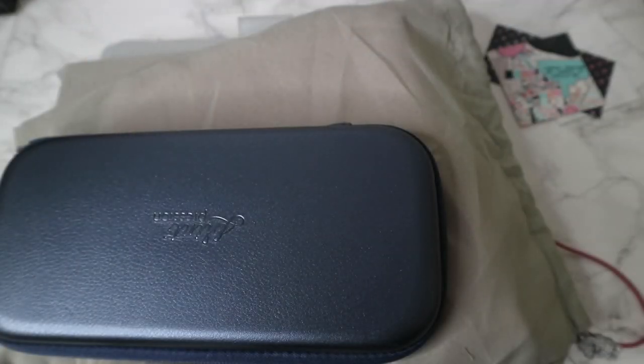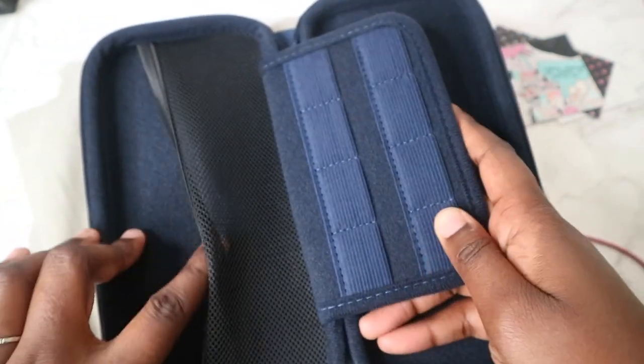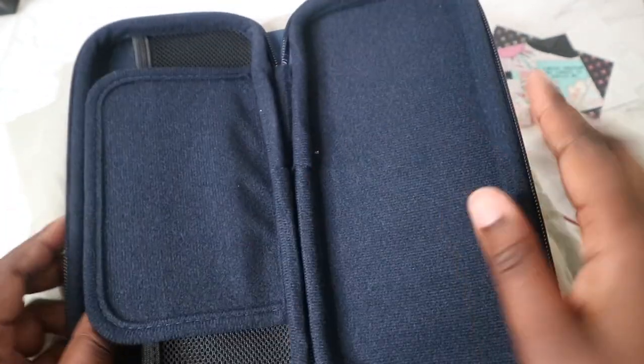So these were the freebies. I think these were two different orders. I got this navy blue switch case, which is for the switch light, and I don't have the switch light because I was in a rush. I didn't actually realize it was for the switch light, but it still fits my actual switch without the Joy-Cons on it, so it's fine.